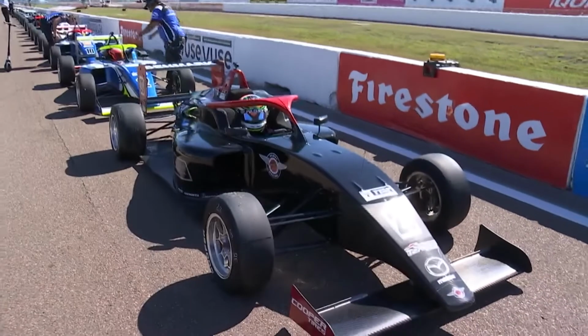Going to be a barn burner for sure. The drivers of the very first rung of the Road to Indy, presented by Cooper Tires, about to roll out just ahead of the NTT IndyCar Series, the program they all hope to be at in 3 to 4 to 5 years. Let's have a look at the grid as these drivers get set to go.